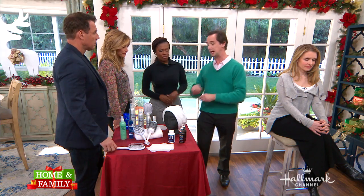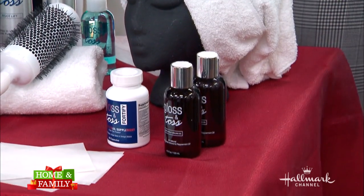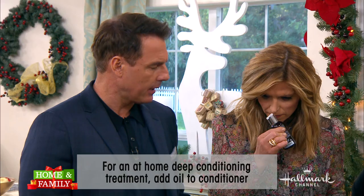At-home moisture treatments are really important. By applying a moisture treatment to your hair at home, the Gloss and Toss Hair and Scalp Healing Oil is great. It has sweet almond oil in it, which is rich in vitamins B and E. Add that to your at-home conditioner, wrap your hair in a warm, wet towel and leave that on for 5 or 10 minutes. Amazing, shiny results.